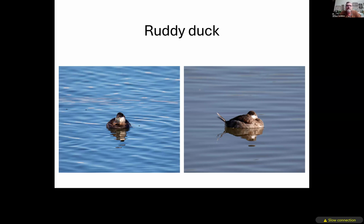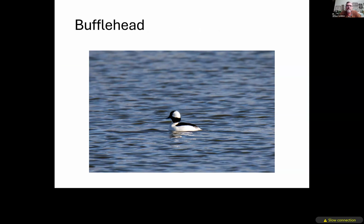Buffleheads, the males have this obvious big white patch on their head, with a black, almost iridescent forehead and neck. The females are black with a white patch on the cheek, not as distinct as this. Little diving ducks that you can see at the park.